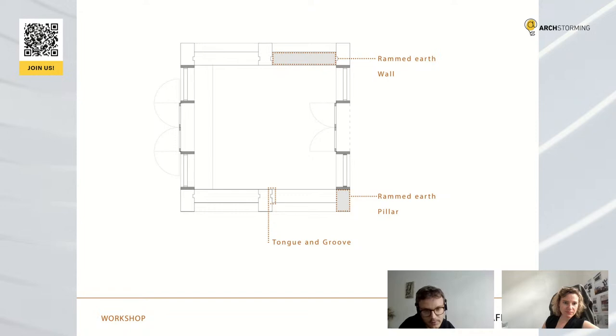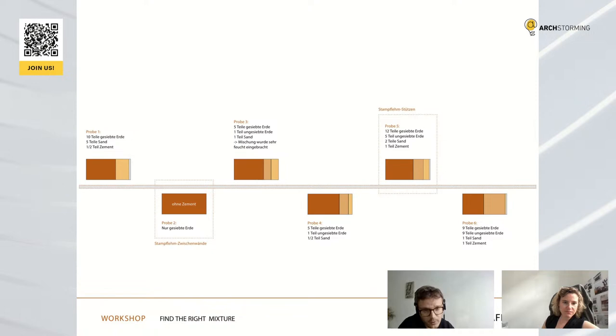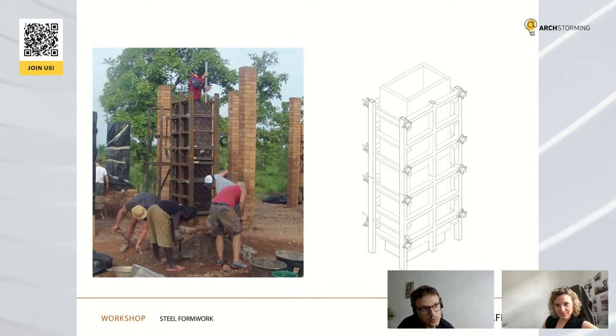But we already found out later that the other mixtures also become very, very hard after a certain time. And if you shelter them from the rain, that would be more than sufficient as a load bearing wall. But when you do it for the first time, you don't want to take unnecessary risks. And then we talk about the mixture, which is complicated. So you have to find the right mixture.